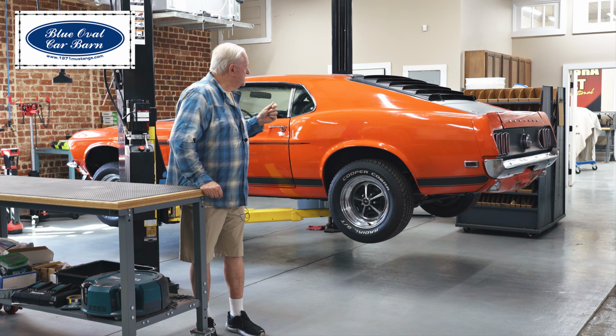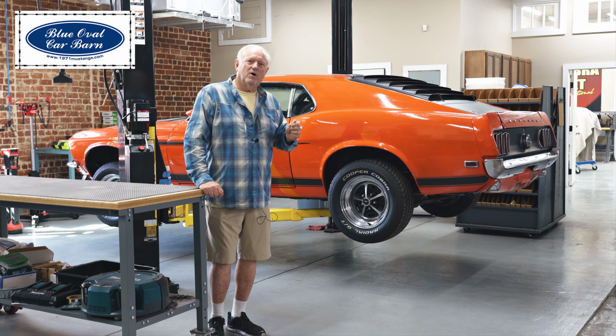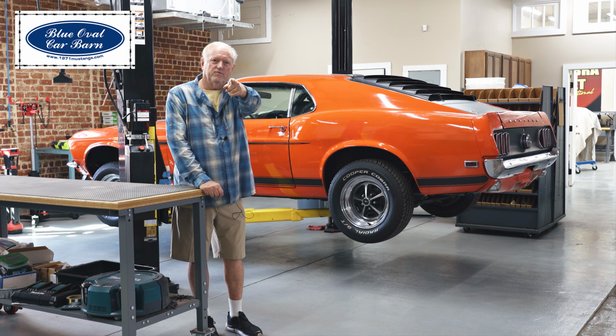I look forward to getting this car out on the street. It's going to be a daily driver around here. Come by the car barn, let me know if you're coming, and I'll make sure it's here and I'll take you for a ride in it.